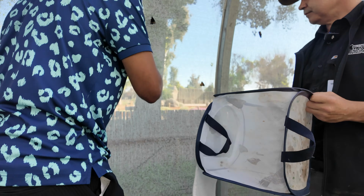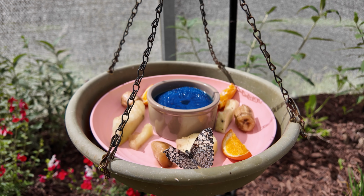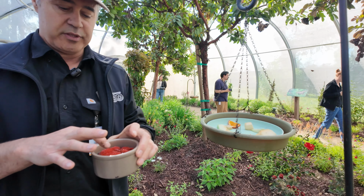So what we do is we change his diet every 2 days. Okay. And we hang him in these feeders here. So this is the old fruit that's been there, attracts fruit flies. And what we have is the Gatorade with just a kitchen sponge. Oh, a sponge. So when they land on this, they can put their proboscis down and drink the Gatorade. I love that. Okay. So we take the old stuff out.